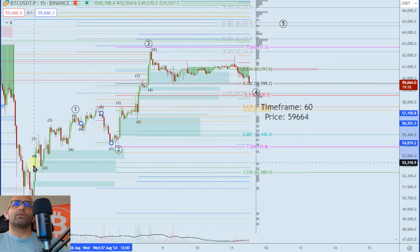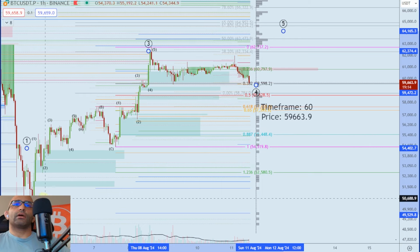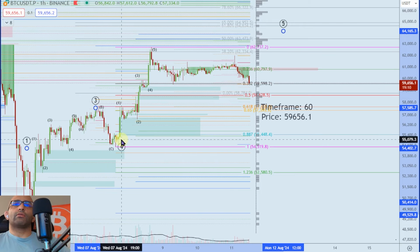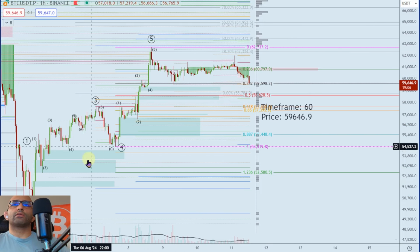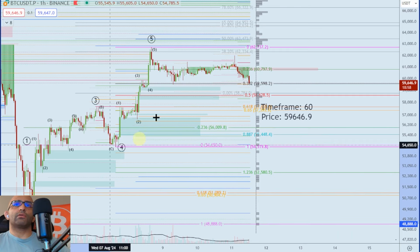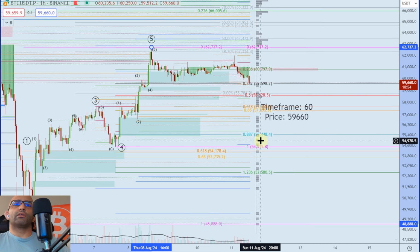If that was your 1, right, and that was your 2, and then that was your 3, and then that right there is your 4, and then that's your 5th. So now you can see that this is a completed impulse. And now we're just looking for an ABC down. This would probably be a little bit lengthier if that's the case, right? If we just bend over right now, then maybe we go down to like 55K like that, right?